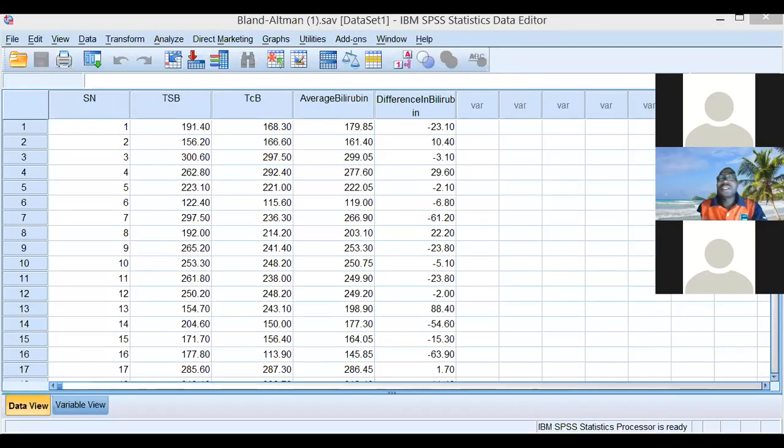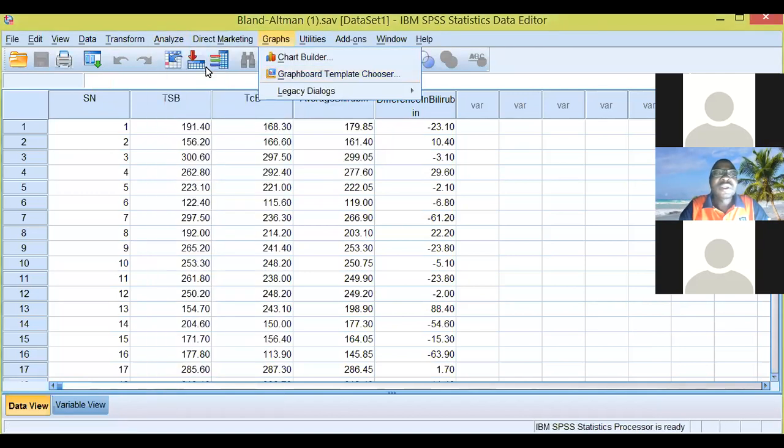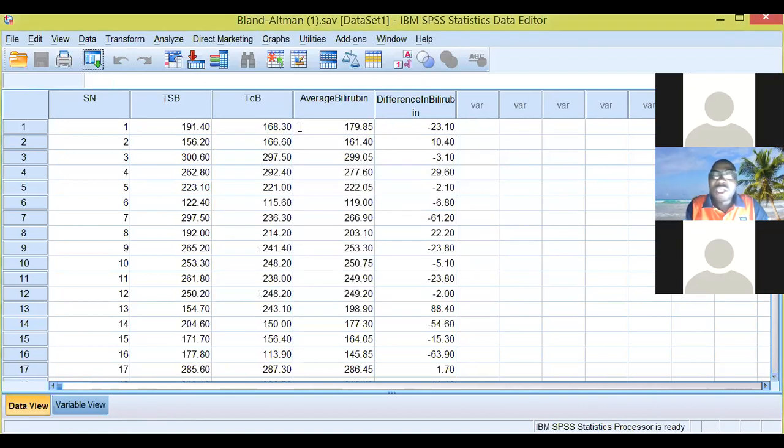Okay, that's great. So quickly go to analysis so that we don't waste time. Go to graph. It's graph we are in. Graph builder. Click on the graph builder, or legacy dialog. Click OK.